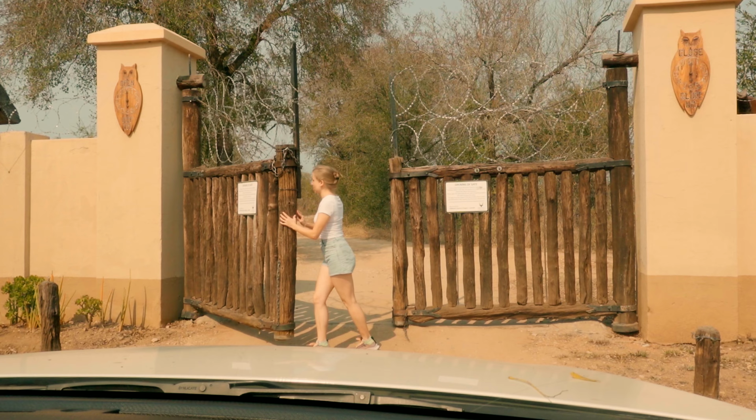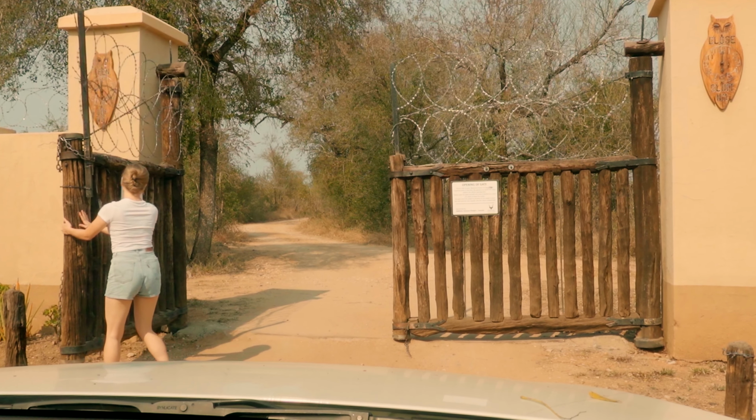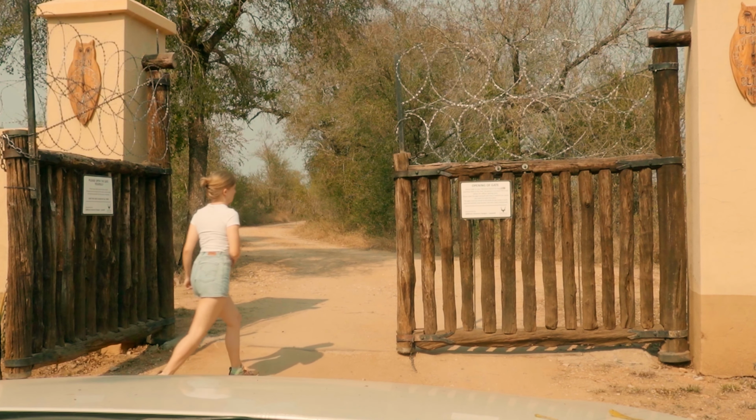As our stay in Kruger was coming to an end, it was time for one last self-drive safari. We're driving from Biyamiti Bush Camp to the Malelane Gate, where we're going to exit the park.